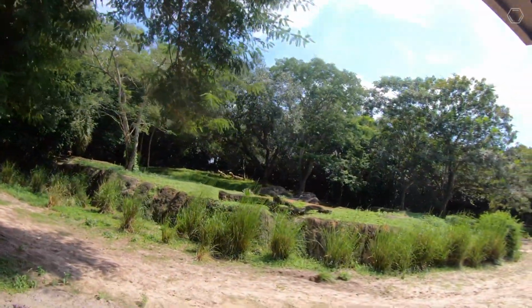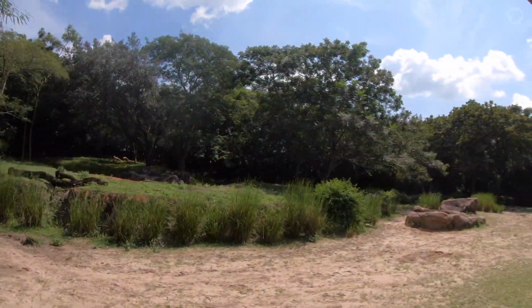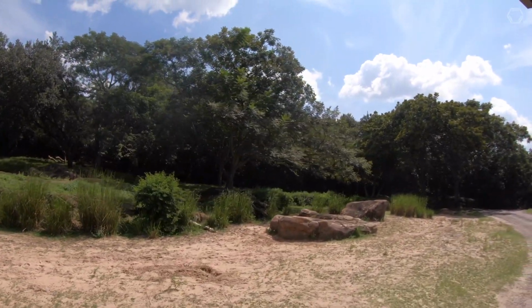They're pretty unique predators. They're actually a day hunter. They use their spots for camouflage. They also have the darker lines underneath their eyes. Those reflect sunlight as they run.